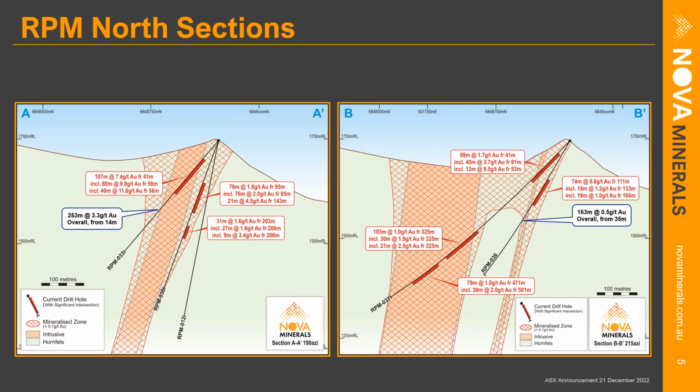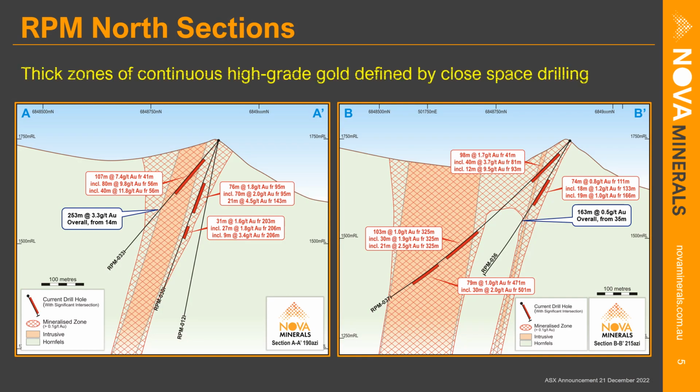And here, RPM North typical cross sections. You can see on the left-hand side, a mineralized intrusive. Now with the additional drilling and the additional data, we can see that that intrusive is very steep to actually south dipping. And so follow-up drilling next year, we'll have to drill it in the opposite direction to chase it down dip. It remains open down dip, so there's further underground potential there.